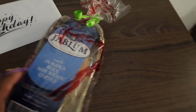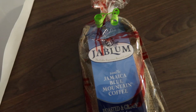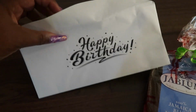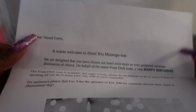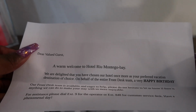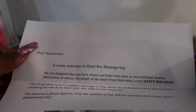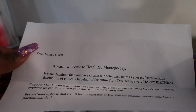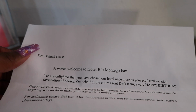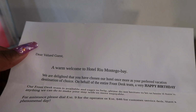So they just came to the room with this and happy birthday. We are delighted that you have chosen our hotel once more as your preferred vacation destination of choice. On behalf of the entire front desk team, a very happy birthday. Our front desk is available, so eager to help you.